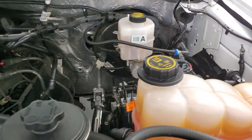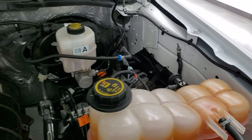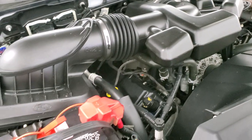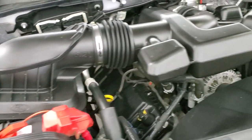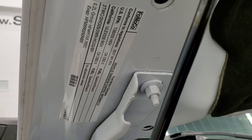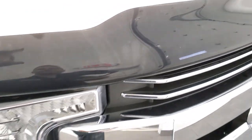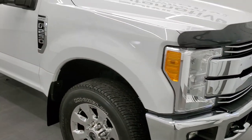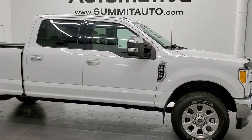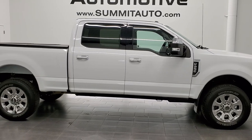Under the hood, we have the 6.2 liter V8 engine. Engine bay is extremely clean, runs very smooth. And once again, this truck has been fully safetied and inspected by our service shop, has a fresh oil and filter change. All the fluids have been checked and topped off. And this truck is 100% ready to go. There's your emissions sticker. I would highly recommend this truck from a quality and condition standpoint. Very, very nice.